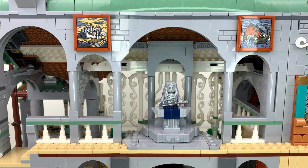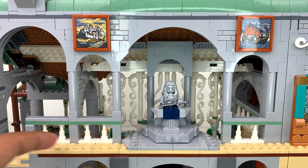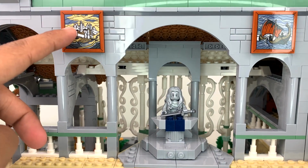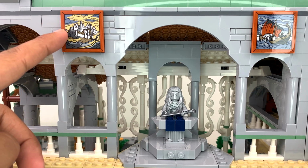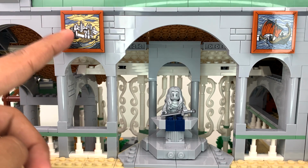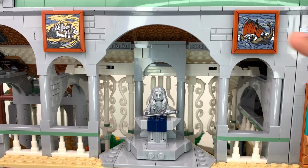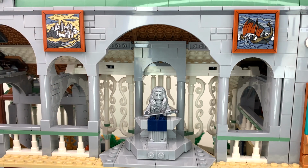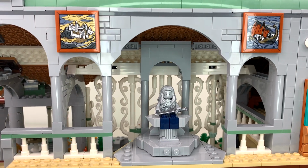But the last bits of interior detailing are all the way at the top, where you do have a very narrow walkway, but there are some more murals. So over here, I believe this is supposed to be Eregion, the place where the rings were forged. In my reveal video, I thought it was Minas Tirith, but then someone corrected me. And then this is a ship. I don't know if it's supposed to be a Numenorian ship, but I really, really like just this picture. I love both of these pieces. They're pretty big because they're on 3x3 tiles, but they're not overly large like the Sauron mural, which isn't overly large, but you know what I mean. They're not massive.